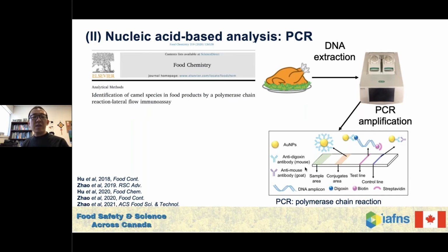So in this case, we want to identify camel species in food products. So we firstly do the DNA extraction of the food samples, and then we run the PCR to get the PCR amplicon. After that, the PCR amplicon will be modified with certain types of chemicals. For example, gold nanoparticles were added with the digoxin or biotin tag in order to put all of those elements onto a single piece of the lateral flow assay.